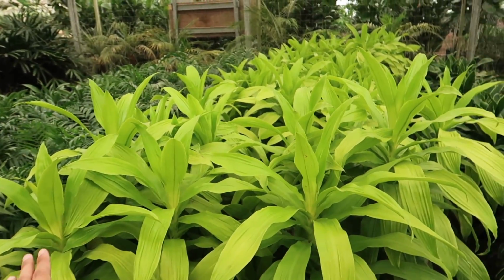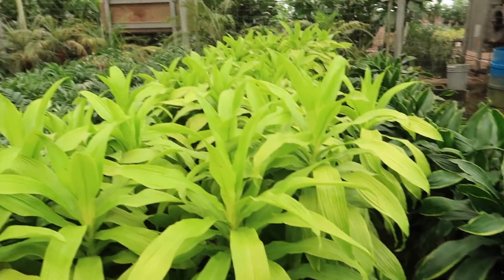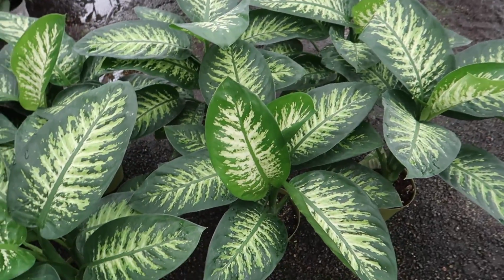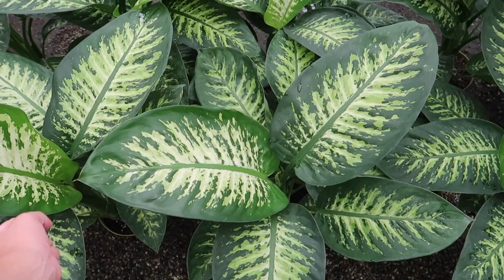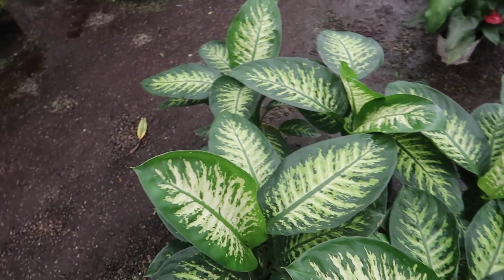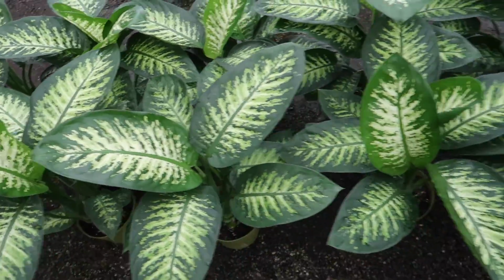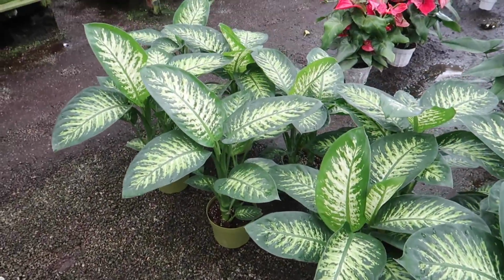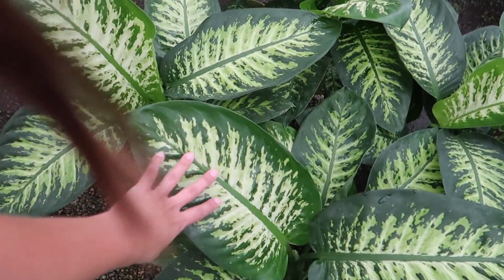Look at this beautiful lime green. It just looks so nice in all of these dark green areas. Okay, I was gonna take home one of these beautiful Dieffenbachias, but they only take cash and I don't have any cash on me. So I'm gonna have to maybe come back some other time and get one of these because these are gorgeous. These are my favorite. Look at these leaves. How could they not be your favorite?